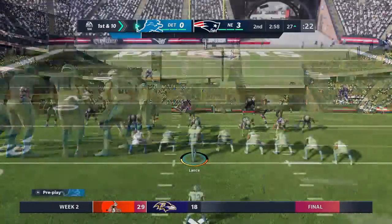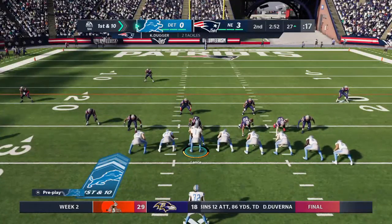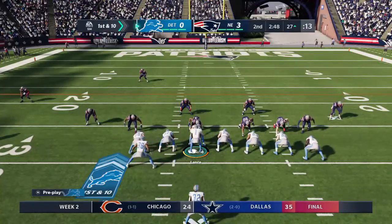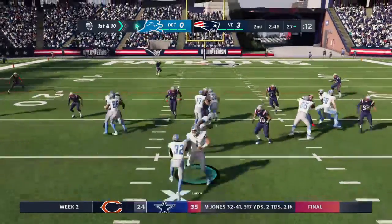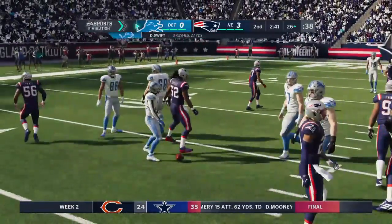Seven yards there and a first down. He was tackled at the 27-yard line. A gain of 7. First down, Detroit. Running is Swift. And only a yard this time as he's taken down right around the 26.